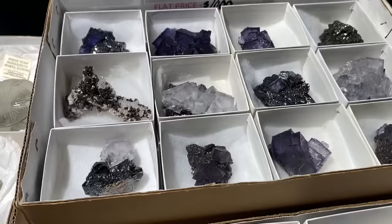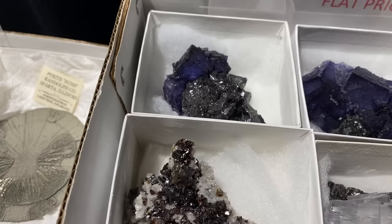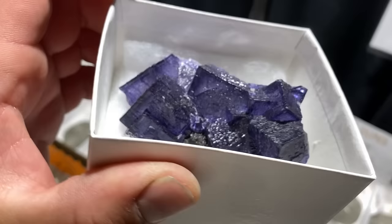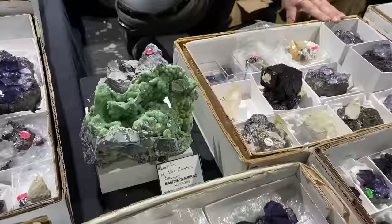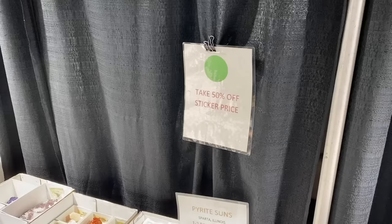This is $1,000 for this flat. Makes sense. It's such crazy looking, dynamic material. I'm not going to pick any of them up. Maybe we'll just pick one up. We'll pick this one up. I mean, the flat is a grand, but you could probably easily sell this for $350. Do you sell them? I don't, but all right, let's take a look at some of these cool flats that this gentleman has.